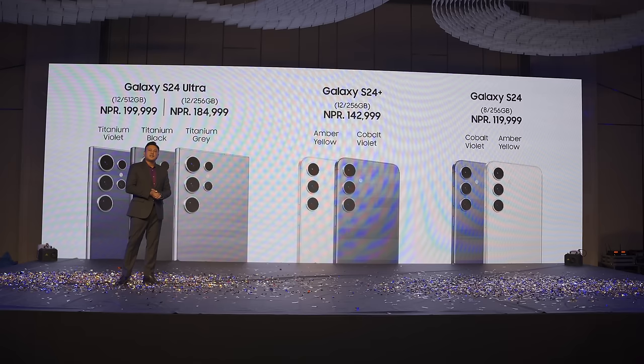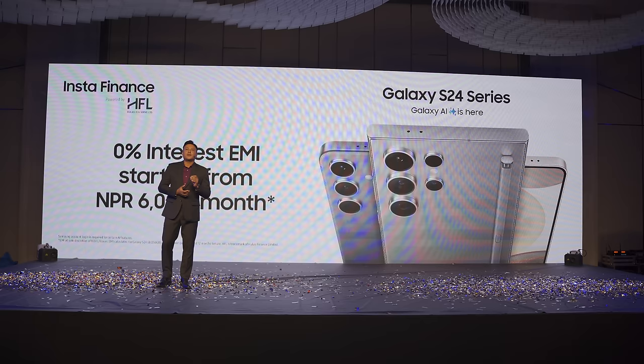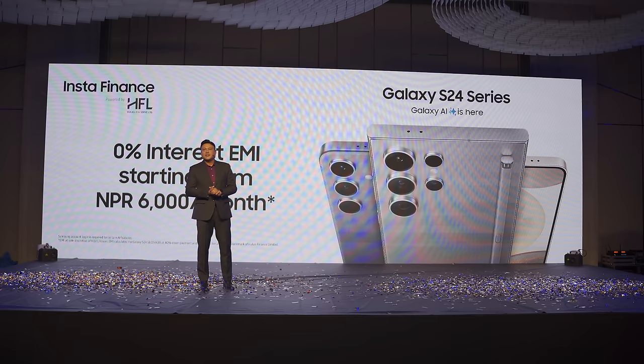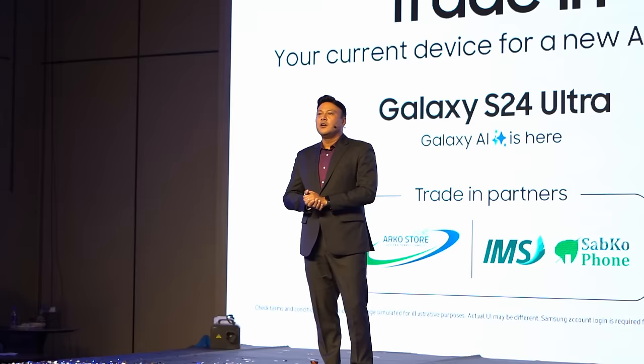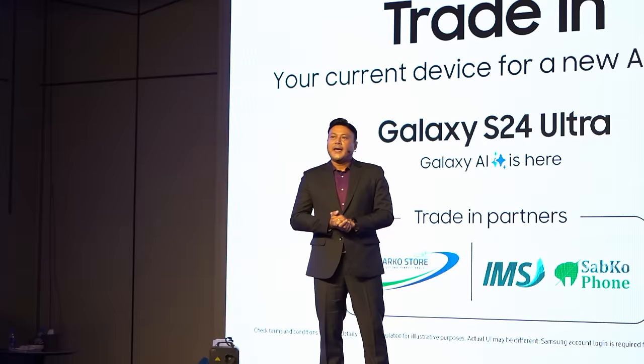And at Samsung, we believe in providing accessibility of technology to as many people as we can. Hence, we are offering 0% interest financing in association with HFL, Ulas Finserv Limited, with monthly installments starting just at Rs. 6,000. You can also exchange your old device from selected stores with services provided by Samsung exclusive exchange partners, Orco Store, and IMS Subco Phone.